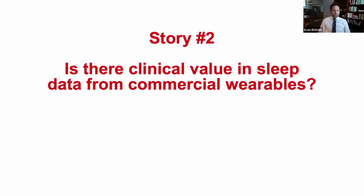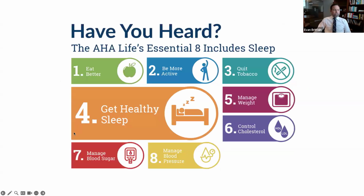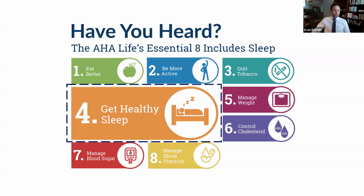The second story is around sleep. The sleep data were released not too long ago, and so we wanted to understand if there was clinical value in sleep data from commercial wearable devices. Sleep is gaining sort of importance culturally. This is a recent addition from the American Heart Association to other behaviors that are associated with good cardiovascular health. And so sleep was recently added to that list.